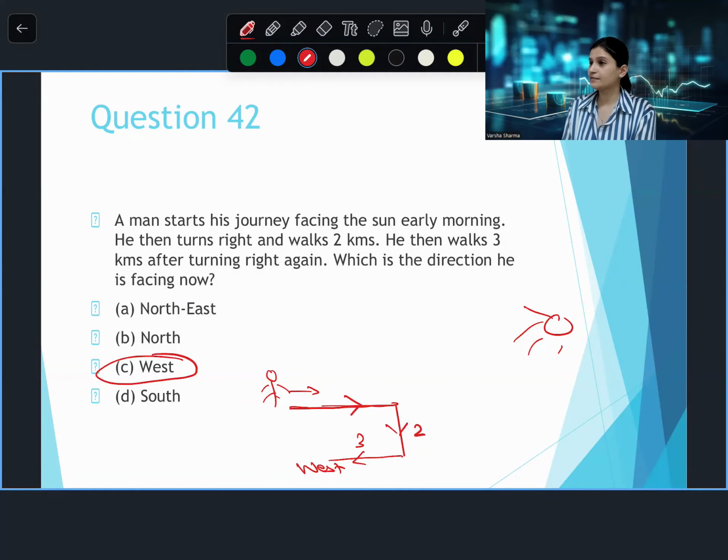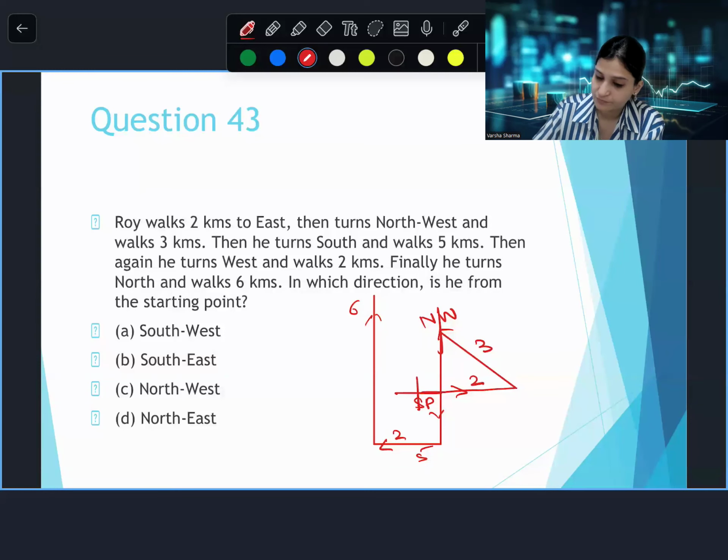Then he turns west and walks 2 kilometers. Finally, he turns north and walks 6. In which direction is he now from the starting point? Northwest.